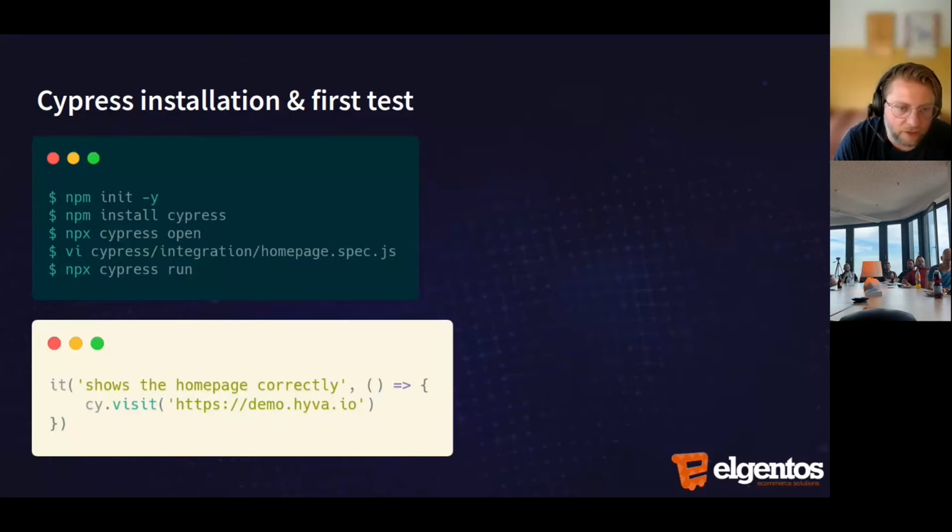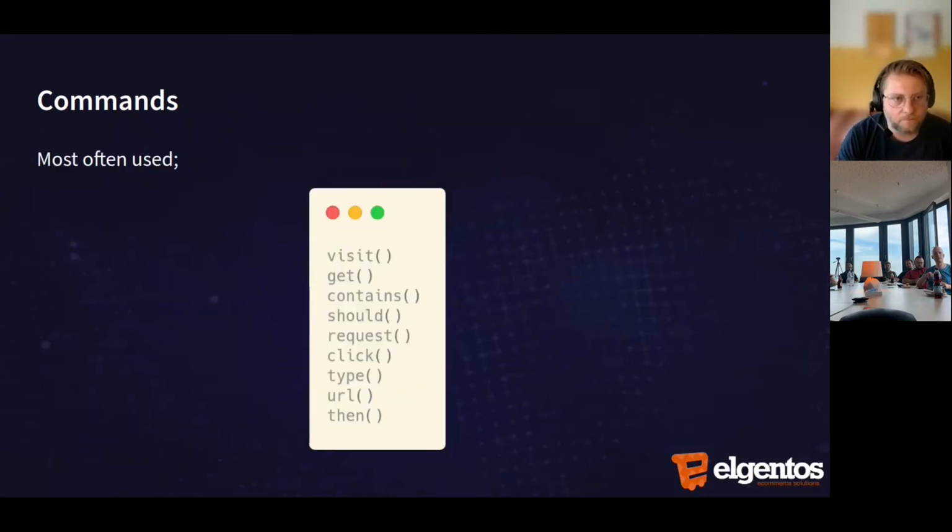At the bottom, you'll see a very simple test. It tests whether it shows the homepage correctly, and then it visits the Hyvä demo site. And in this case, it will just check whether it responds with a 200 status code, and that's it. So then you'll have a bunch of commands that are used.